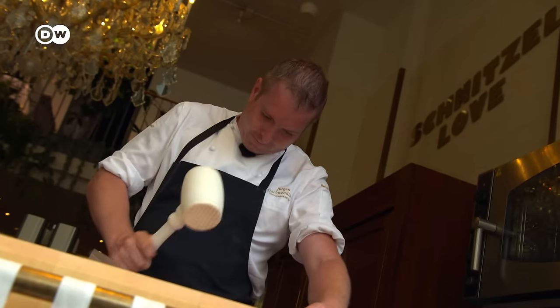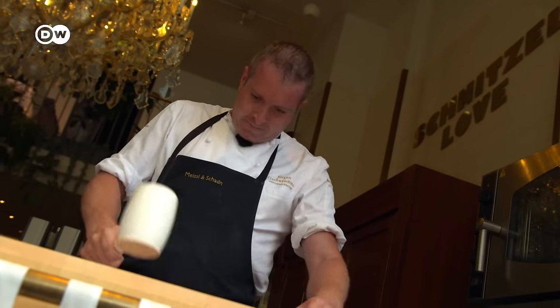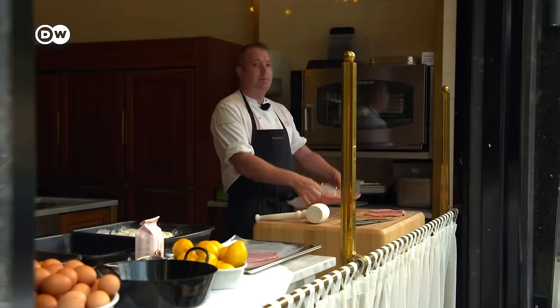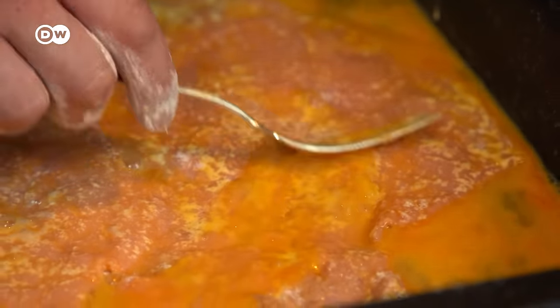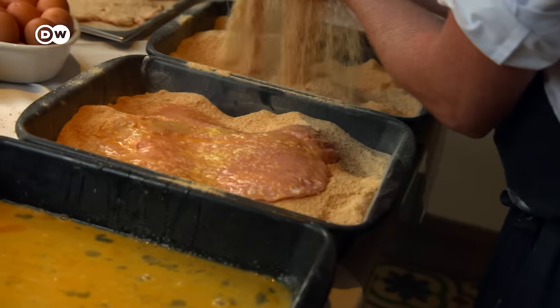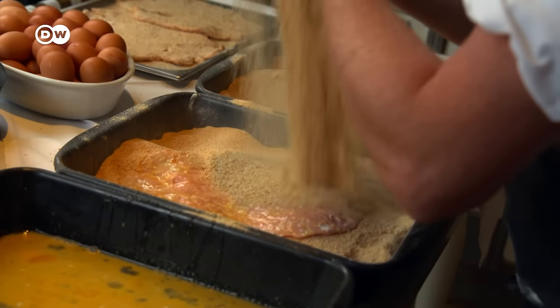The schnitzel is pounded until it's 3 to 4 millimeters thin. That keeps it nice and tender. On to the breading. First the veal goes into the flour, then into the eggs, and is finally pressed lightly into the breadcrumbs. Then the breading can rise nicely later.